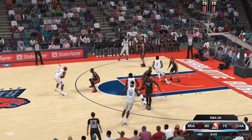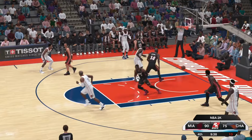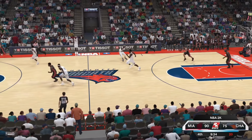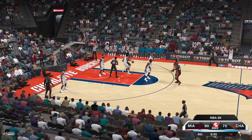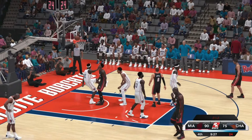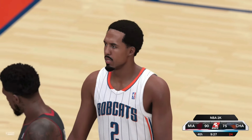Pass to Henderson. Down low. It's stolen by Anthony. Here is Miller. Arroyo dishes to Haslam. And contact on the shot, so he'll be shooting free throws here.